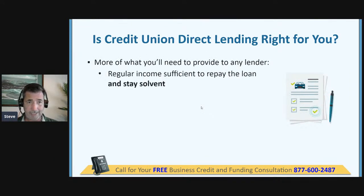You're also going to need to show regular income sufficient to repay the loan and stay solvent. Let me explain what that means. They want to see that you have enough income coming in to repay the loan and keep your business going. Say you're making net $10,000 a month. They're not going to approve you for a payment of $9,000, because that leaves you $1,000 left over. You're obviously not going to stay solvent. They want to see that it fits into your income statement where it doesn't directly hurt the business. So you've got to have enough income coming in to repay the loan and stay solvent. You've also got to obviously have a good credit history.